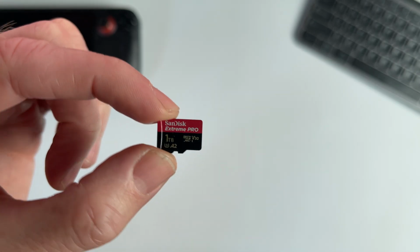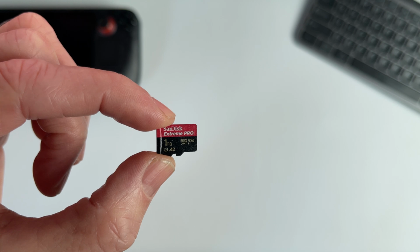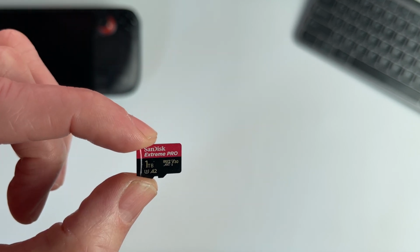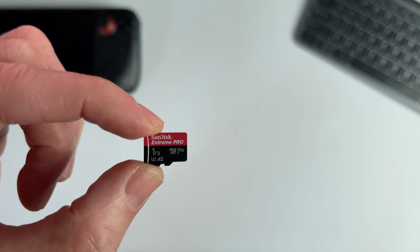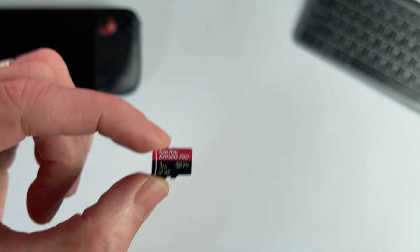Gives me the peace of mind of being able to load this card up without filling up the internal SSD. This might be an obvious one for some people, but I think it is sometimes overlooked, and I highly recommend getting a microSD for your Steam Deck. 1 terabyte will be more than enough to store plenty on there. You can run Steam games from the card without any issues, but just for organization purposes, I use this only for my ROMs.